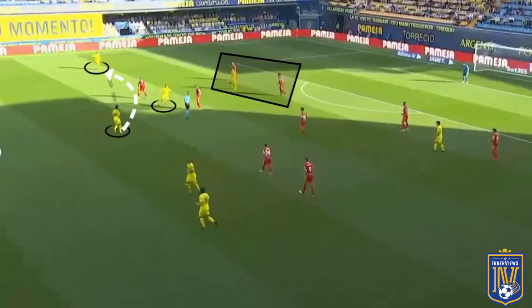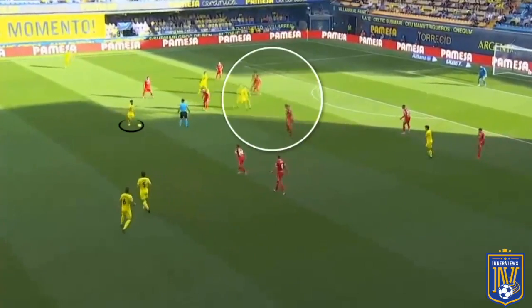Here you can see Trigueros on the ball ahead of the midfield bank, and he's looking to shift the ball out to Moreno as you have Baca occupied by Kounde and Jesus Navas. However, Trigueros opts to shift towards his right, and that's where you see Gerard Moreno from a deeper position looking to make a forward movement just ahead of the center backs.